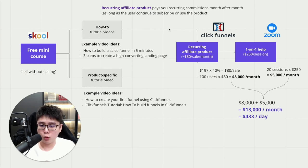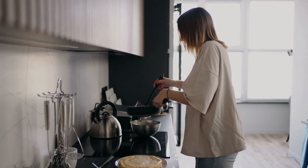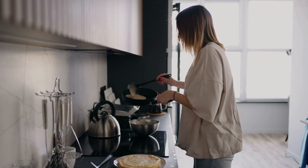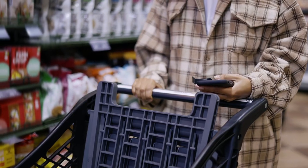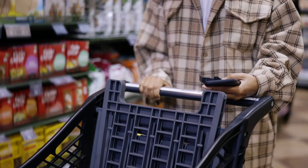So I want you to just imagine right now, it is a cooking class, right? Cooking lessons. I teach people how to cook a pancake. So I teach them all the steps, right? A 5-step recipe on how to cook a perfect pancake. And by the end of the free class, the free training, I give them the links on where to buy all the groceries. I give them the link to buy all the kitchenware.